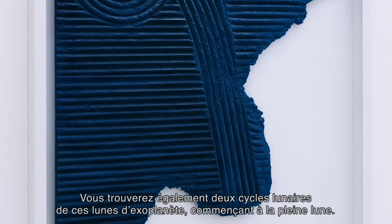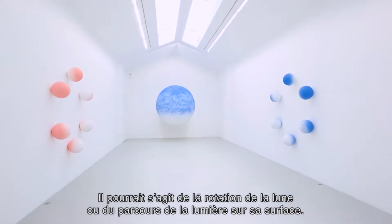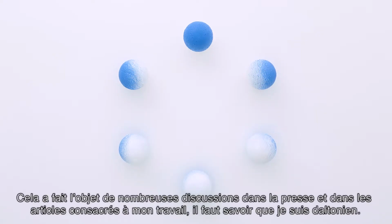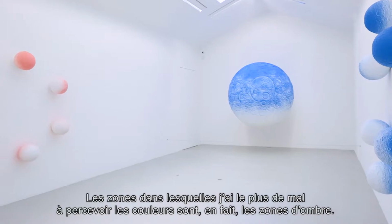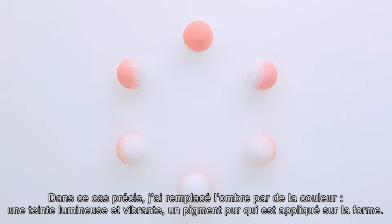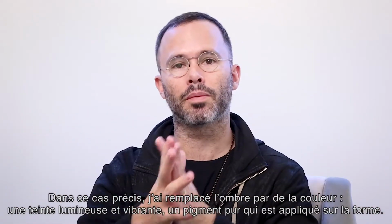There are also two lunar cycles of these exoplanet moons, which begin with a moon that is full, and the moon is either rotating or it's actually the pattern of light. There's been a lot of discussion about this in press and articles on the work, but I'm colorblind as well. The areas in which I have the most difficulty with seeing color is actually in shadow. And in this case, I've replaced the shadow with color itself, with a bright, vibrant tone of actually pure pigment that is rendered across the form.